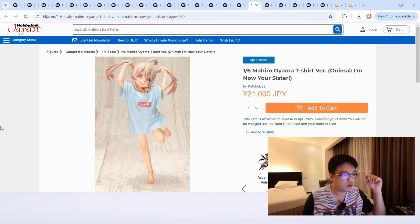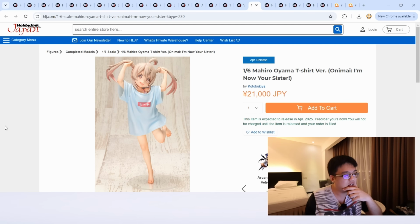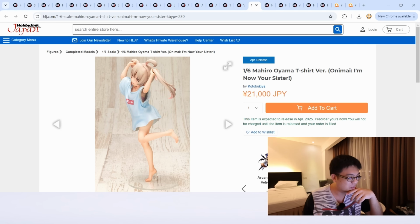1/6 scale Mahiro Oyama t-shirt version from Onimai by Kotobukiya. Wow, 21,000 yen. 1/6 scale. Okay, fair enough. 1/6 scale, and she is cast off above. Okay, so you can remove her shirt, and she is wearing a swimsuit underneath. So I would say it is a good buy.